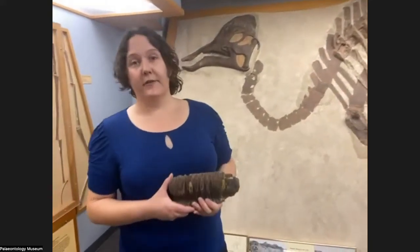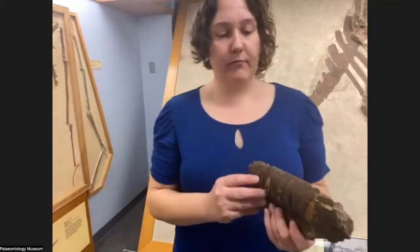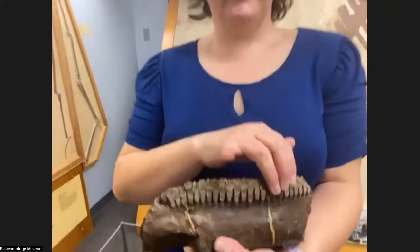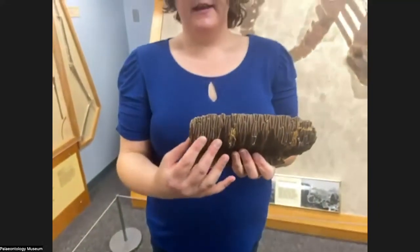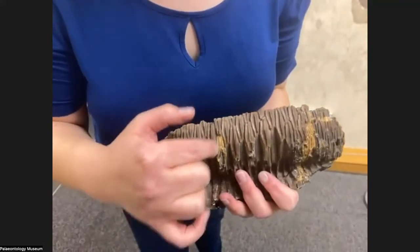Okay, these are like the cows of the Cretaceous. So if you flip open the side of the jawbone, here's the surface of the teeth that were used for eating. If you turn around the back, it's called a dental battery. So you have multiple teeth here, and they're all lined up.